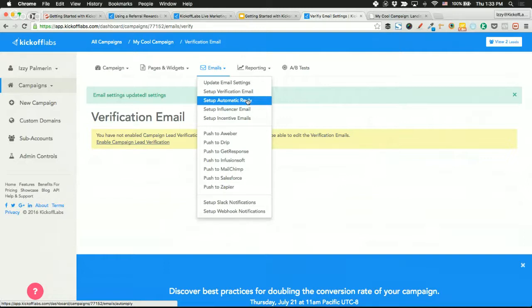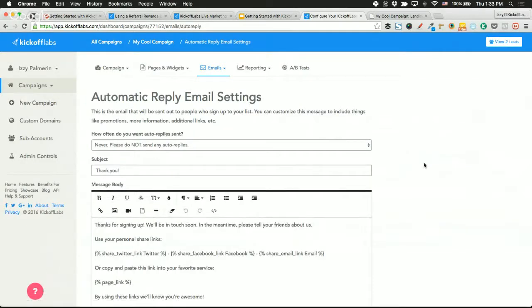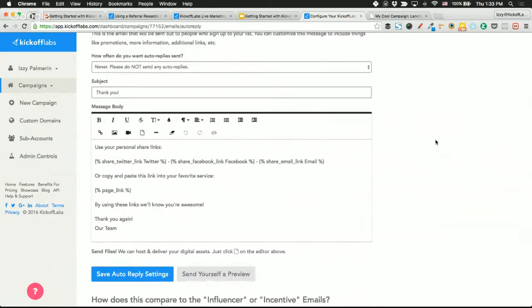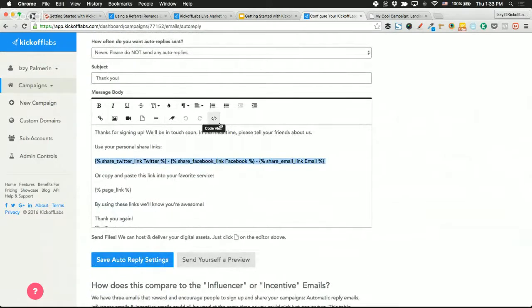The second thing we have is the automatic reply. This is basically a thank you welcome email that gets sent out immediately after people sign up or immediately after people verify their email address using the advanced fraud prevention. It's a great way to tell people, hey, thank you for signing up. It's a perfect way to repeat your message, get in their inbox and confirm your campaign, and try to get them to share too, because we have share links embedded within the emails, so people can click and share directly from the emails.